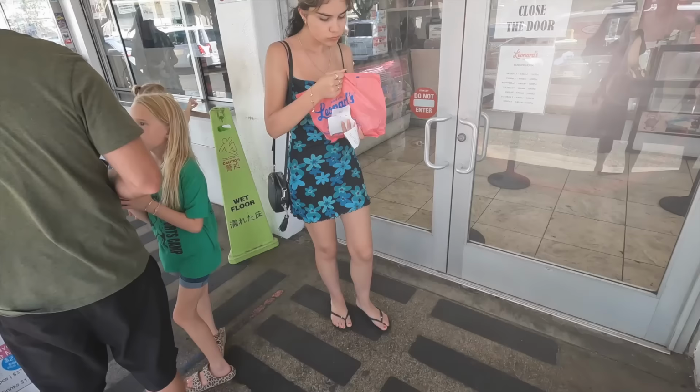So we made it to Leonard's Bakery. Hopefully they've got enough malasadas for us. I'm so excited to eat one. I am really hungry now. Got our malasadas, they're all in here. They look and smell so good. I can't wait to eat it. I think we're gonna go try and find somewhere to sit so we can enjoy them.